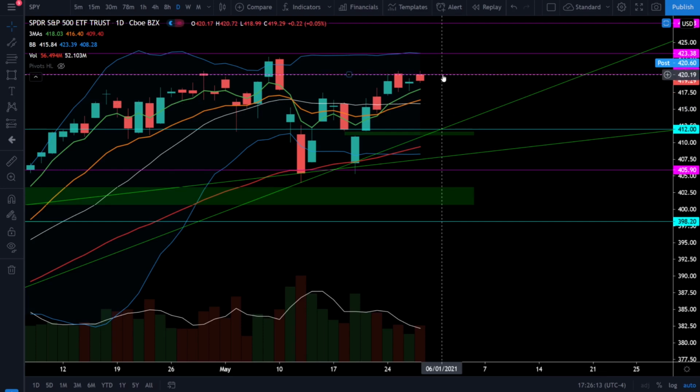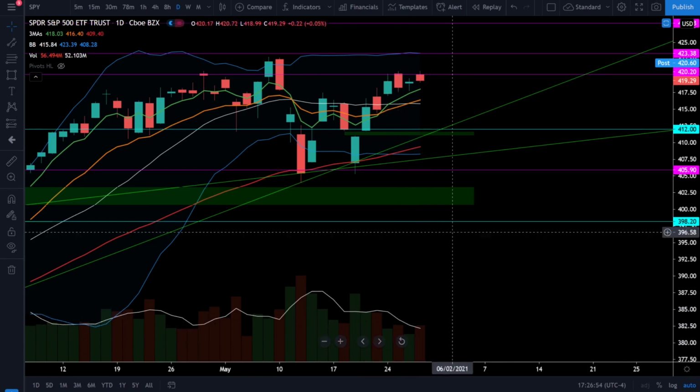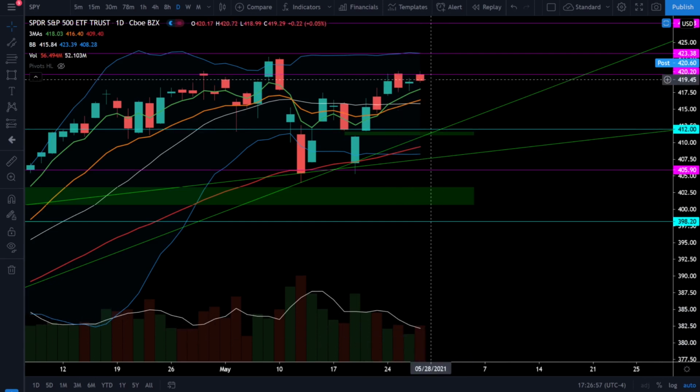However, you have to remember you don't want to look ahead, and the price action is still struggling to break above 420. Now the bears are running out of time, or they're just straight up not showing up to the party because we don't see any big volume selling. We still see low volume down here and we still have that low volume sort of melt up situation going on where SPY is just chopping around and trying to build up a bullish trend to push through resistance.